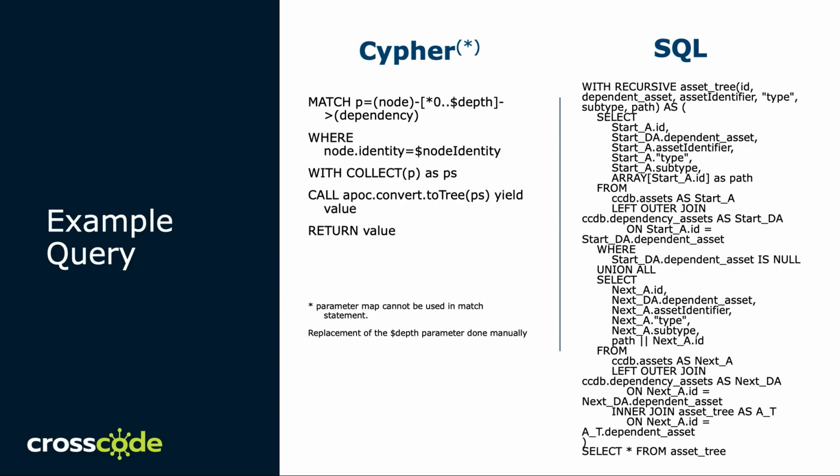Here we see an example query that is actually used in version 2 of CrossCode software at the moment. This query is meant to find a given subgraph for comparison, and I'll go into more detail on what this is actually doing. So the Cypher query itself is meant to match all of the paths from a starting node to a given depth, and then to its other end of the relationship. We're passing in a given node identity and collecting all of these paths. Finally, we're using the APOC procedures plugin that Neo4j provides to convert these paths to a tree. The result of this is that we can query for a tree with a given starting point.